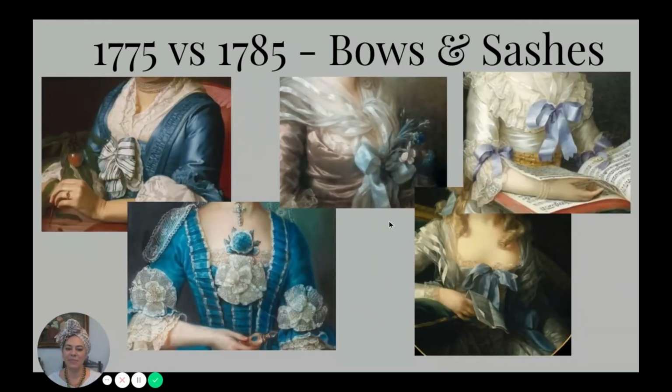And you also get similar but different decorations on the bodices themselves. So in 1770, you see lots of bows on the center front of the bodice and also at the elbow, basically. And you'll see that these bows are very voluminous, but they're also pretty crisp. You know, they're structured. You can definitely see clearly the loops and bows and things like that.